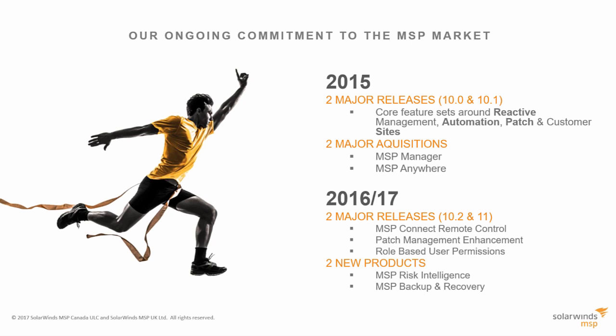Really big leaps forward as far as automation is concerned. Patch management underwent a lot of change and brought a lot of new features to the table. Customer sites were introduced, allowing you to really granularly break up environments in any way you wish and manage them that way. We acquired two new companies as well. We brought MSP Manager into the fold, which is a fantastic service management and ticketing platform, and MSP Anywhere, which is a really strong remote control tool.